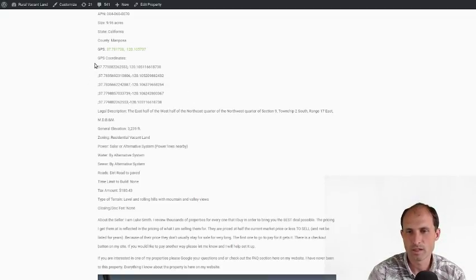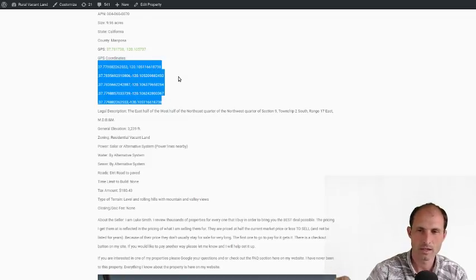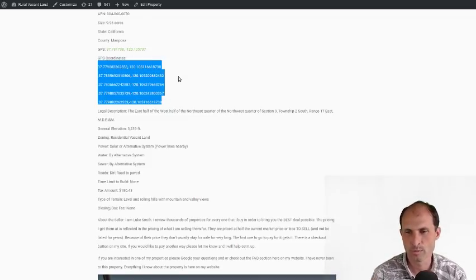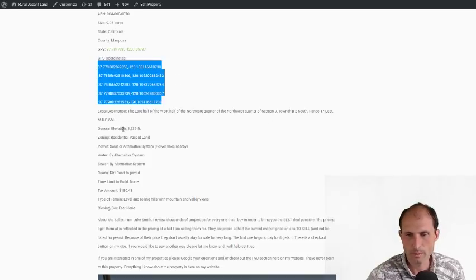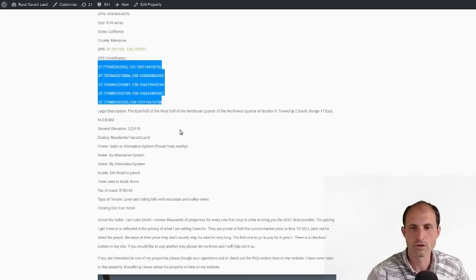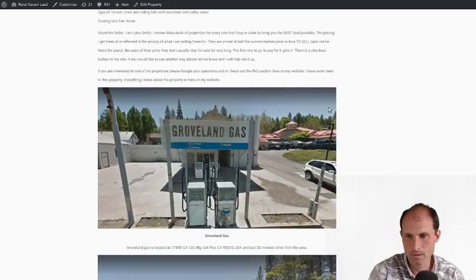So we've got GPS coordinates in here that are the basic idea of where the property is. They're not going to be super exact, but they're really good to go shop the property. So there's the legal description of the property, and you've got elevations a little over 3,000 feet. So it's still in the foothills. It's not way up at Yosemite elevation yet, but it's getting there.